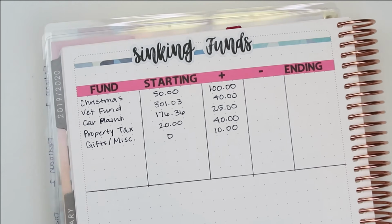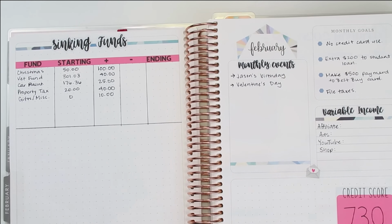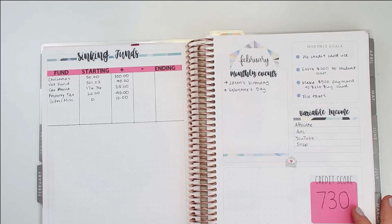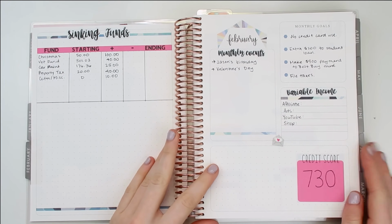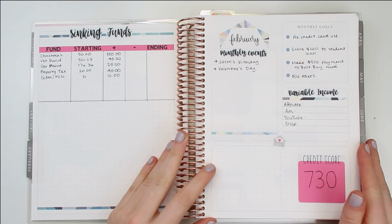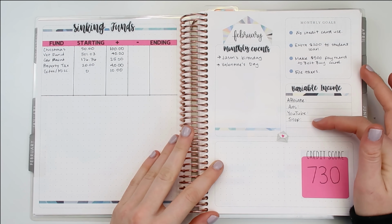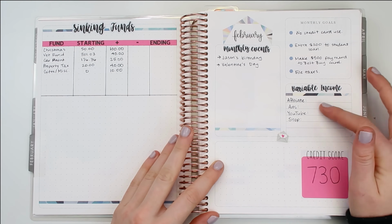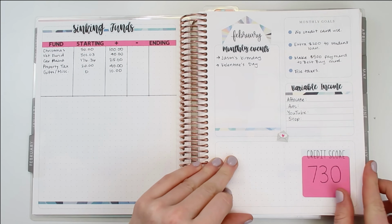Let's zoom you guys back out. I will be forever zooming the wrong direction. Okay, zoom you guys back out a little bit more. So you can see this page I haven't changed anything, like I said, except I added my credit score. I ended up not putting a quote here just because I didn't really have time to do that. And then I added in where I get my income from for my variable income, so I can mark that down when I receive it this month.